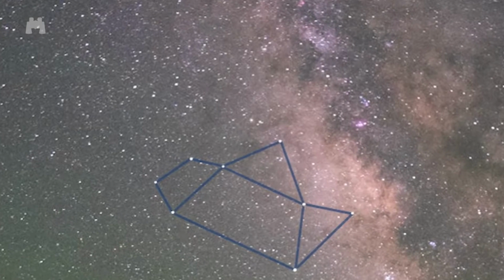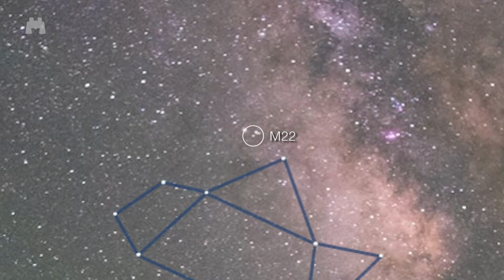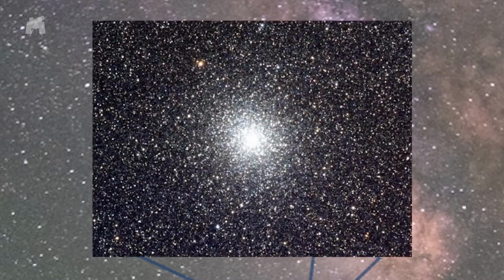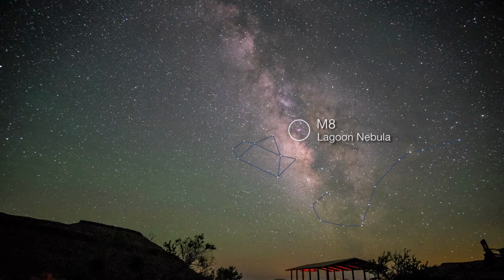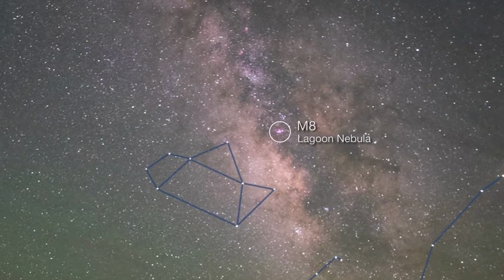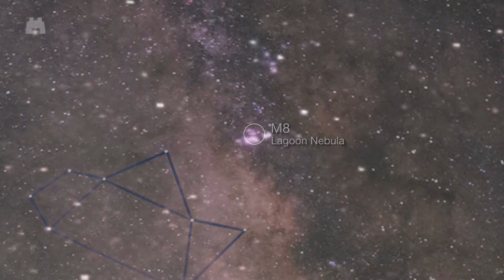Use binoculars to look for the globular cluster M22, just above and to the left of the teapot's lid. It's composed of about 83,000 stars and fills as much sky as the moon. M8, the Lagoon Nebula, is a giant star-forming interstellar cloud, faintly visible to the naked eye from mid-northern latitudes. Seen with binoculars, it appears as an oval cloud-like patch with a core.